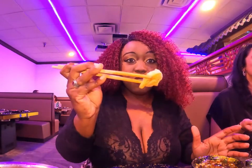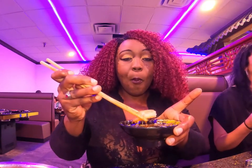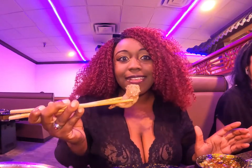So my shrimp is grilled and this is my sauce and it's so good. So good you guys. If you have not been here, they just opened up at the end of April. I highly recommend you come here. It is overwhelming if you don't know how to work the hot pot stuff, but you will learn very, very quickly.